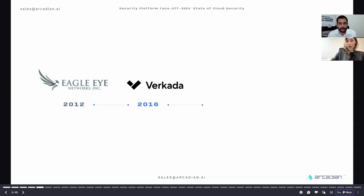Moving on to Verkada, founded in 2016 in Silicon Valley by a team that included an ex-Cisco Meraki player and CEO Philip Callison. Verkada saw a huge opportunity to disrupt the physical security space. In one of his interviews, Callison mentioned that their goal was simple. They saw a path to generating 100 million in annual profit by entering this space.